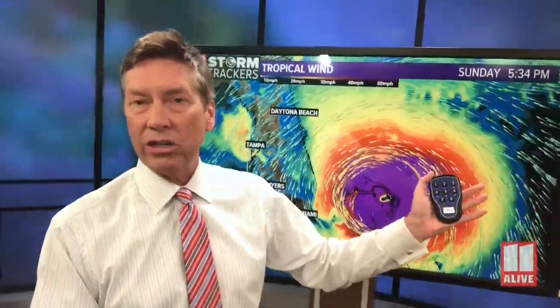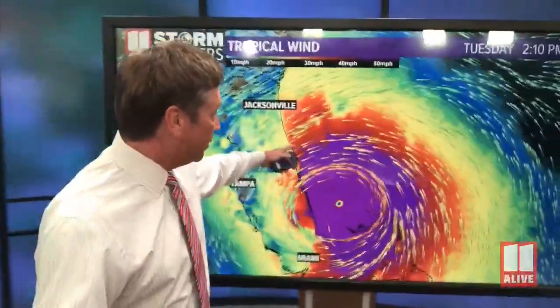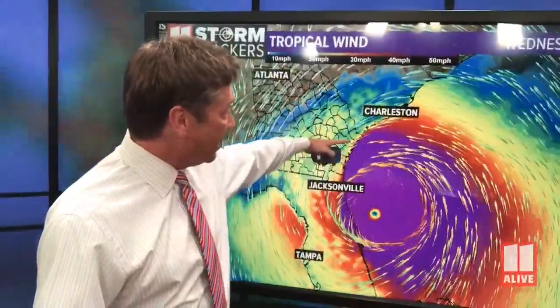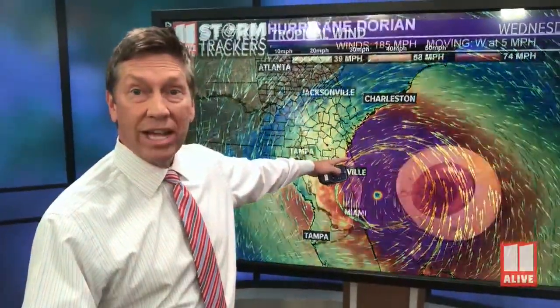Now, this is what I want you to really notice here. If you're concentrating on that center line, you're thinking, oh well, Florida's not going to get a direct hit or Georgia won't get a direct hit. They still could, but they will also be feeling some impacts there. Just look at these winds that are going to be moving in, just hammering the Florida coastline up to the north of that, and then even into the Georgia coastline in the middle of the week. That's when we feel like that we're going to have some tropical storm force winds there.